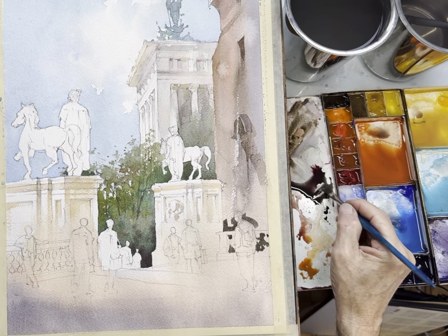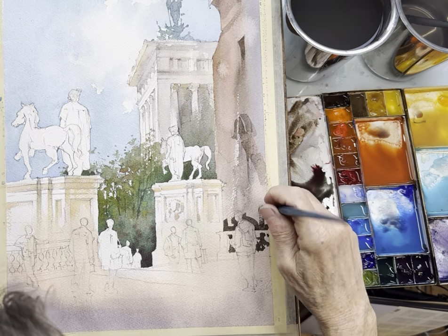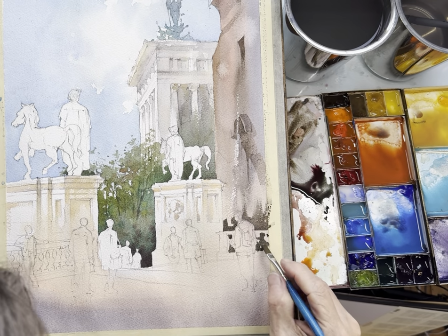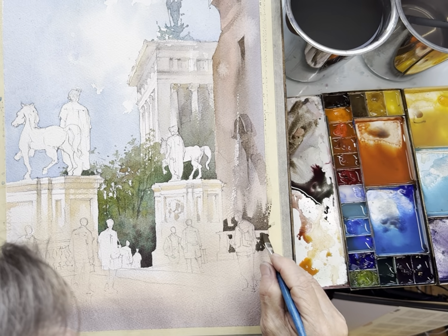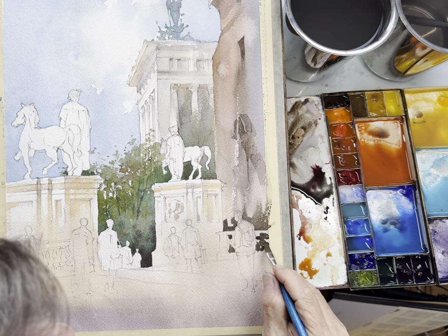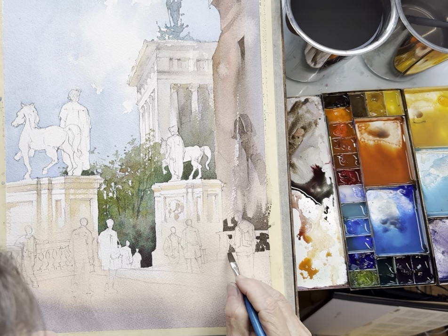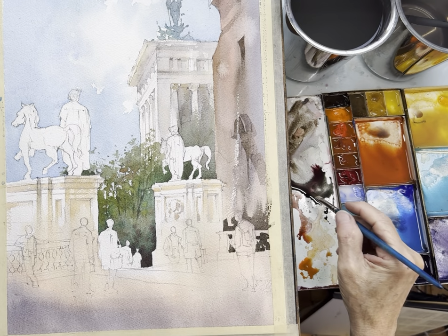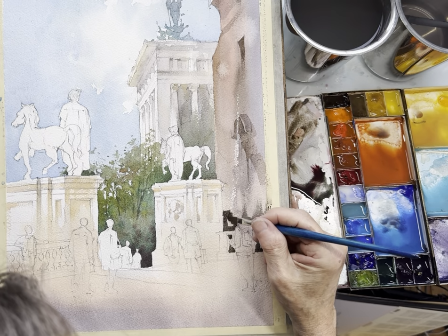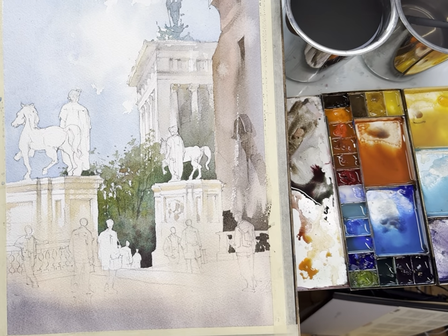And I think by the time I get this roughed in, this will be dry enough to be able to handle anything I do on top of it. Again, it's a container for value. It needs to be pretty dark to get this guy to pop out properly.